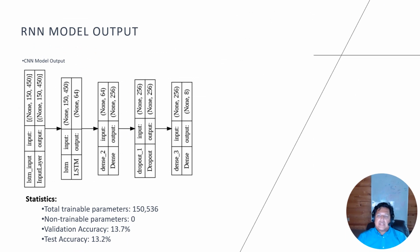Now I'll be presenting an in-depth analysis of our RNN model, where we delve into its architecture, evaluate its performance, and understand the challenges faced. Let's begin with a broad overview of our RNN model. The architecture primarily comprises LSTM, dense, and dropout layers. Although it has a moderate number of parameters, the model's performance on the validation set and test set stands at approximately 13.7 and 13.2%.